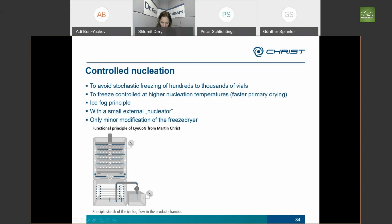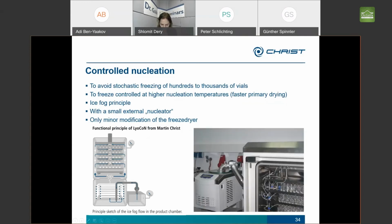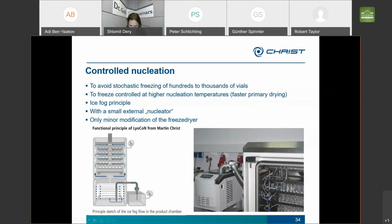You will have a vapor flow through the ice condenser, and these ice crystals go together with the flow back into the drying chamber, back to the product, and start the crystallization in each vial at the same time. Here is an example of a pilot freeze dryer, and here it looks like a lab freeze dryer. This is the nucleation chamber. It could look like this one. And here is also the valve and the connection to the ice condenser chamber.